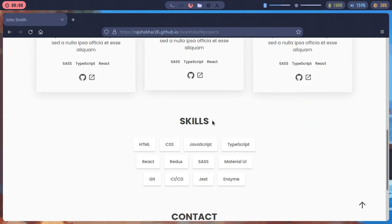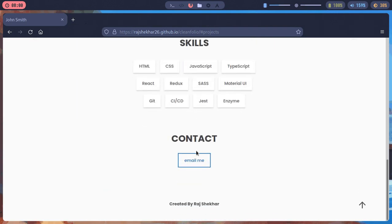Enough of the small talk. Let's get into understanding the inner workings of React.js.